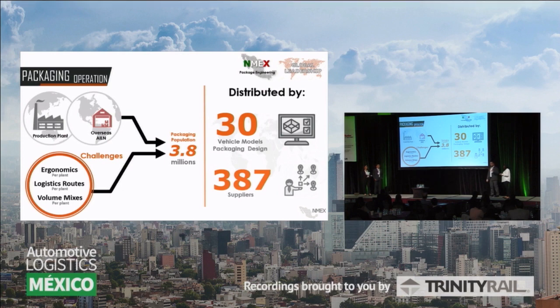I want to say that the challenge was not packaging design. The challenge was to meet demands from those plants such as ergonomics, workability point of view, logistic routes, and volume mixes. You know, every plant on every destination, every country has different criteria, different scope, so we need to understand each joint from those supply chains.